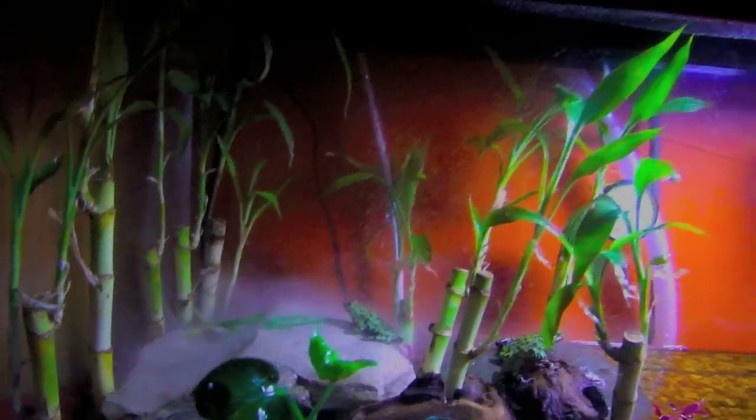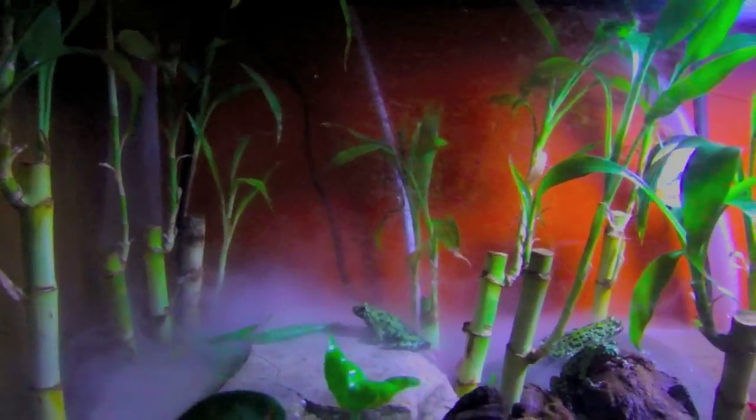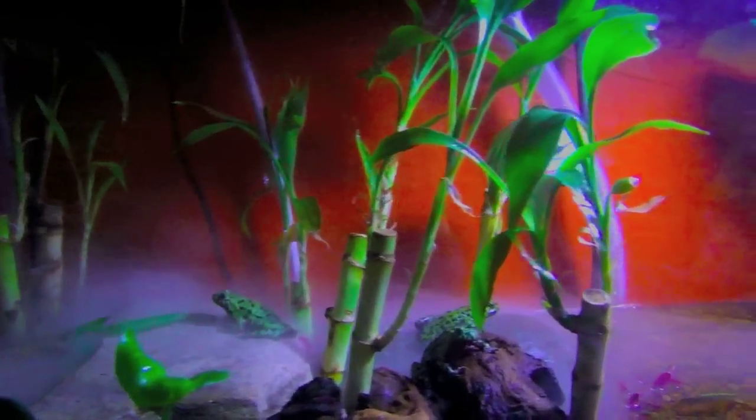For better understanding, they need to eat bacteria to have bacteria in their skin. So if you're feeding them home-raised crickets, and you're feeding the crickets vitamins for the frogs, you really have no problem. But that's not the only issue.